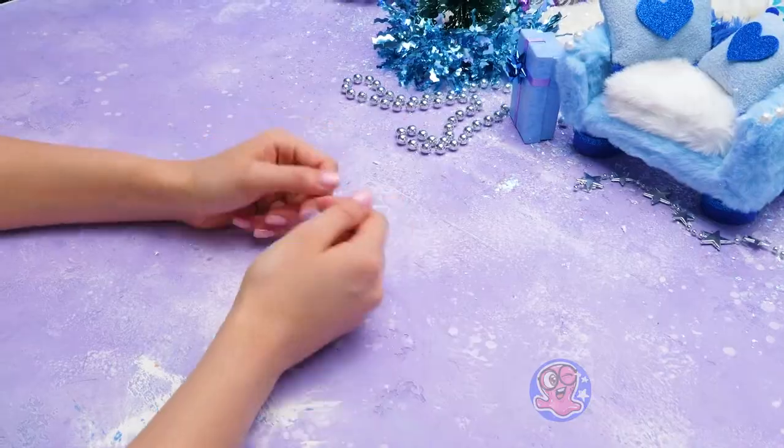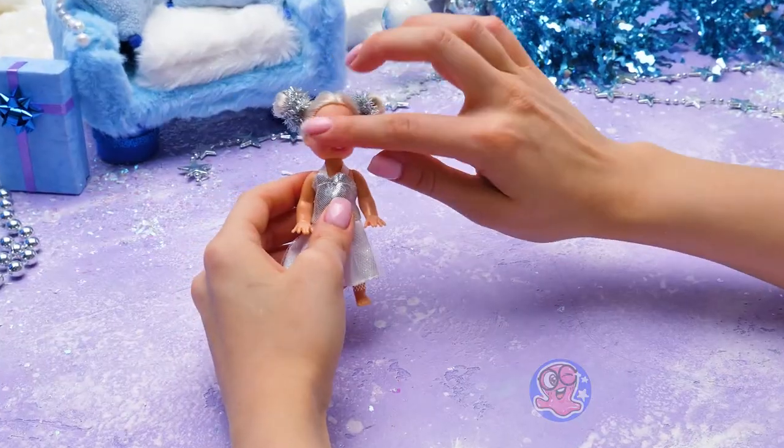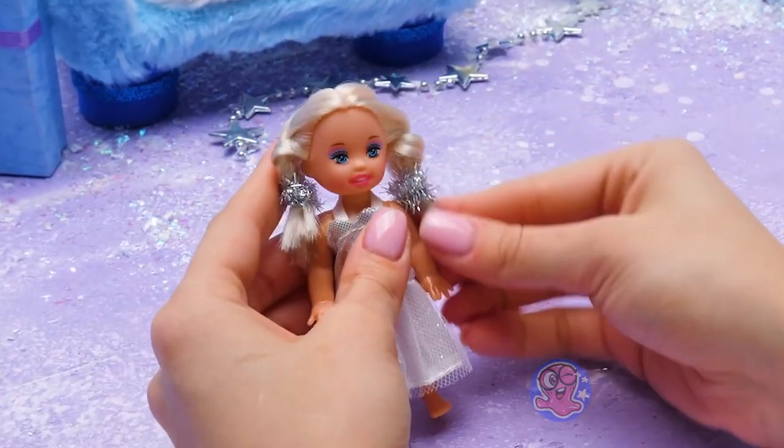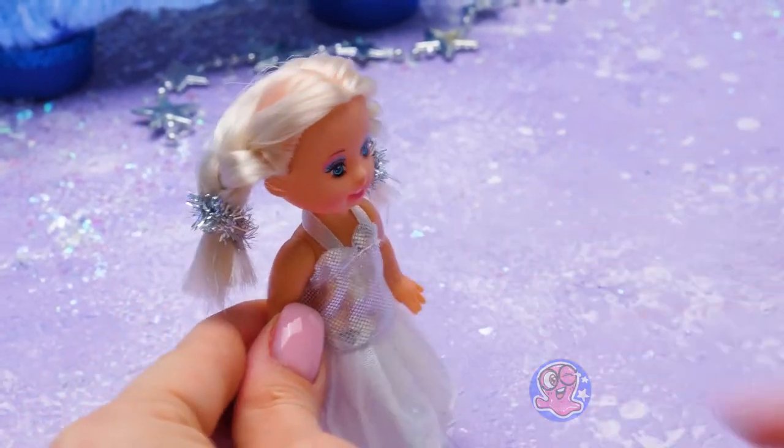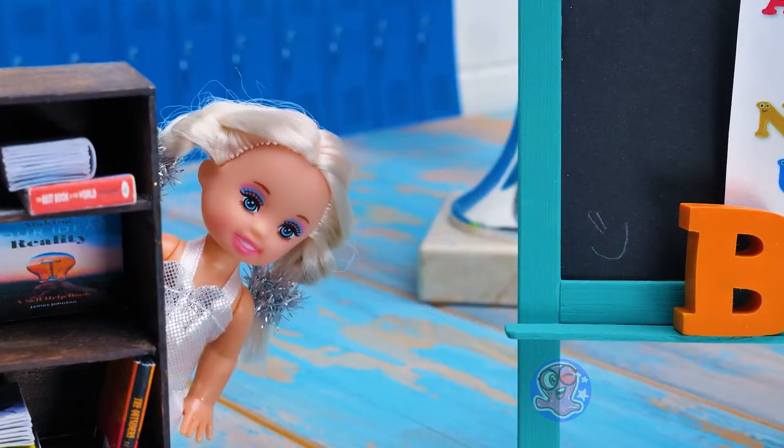Oh, Elsa, where are you? Oh, you little prankster, come on out! Oh, wow, how fast you have grown! Let's brush you. Now we're talking! So it's time for the royal classes. But this little fidget is not so easy to be seated down for studying.